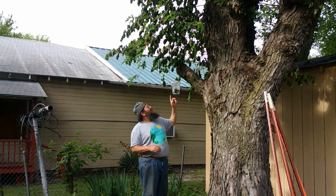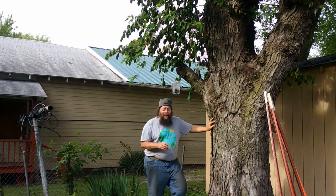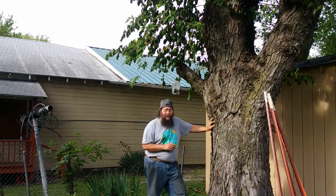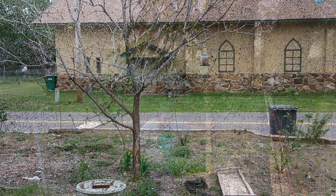The interesting thing is, although they'll eat the seeds early on in the spring, whenever they start making babies, they catch insects to feed to their young. And that's why you want to have those kind of birds around.